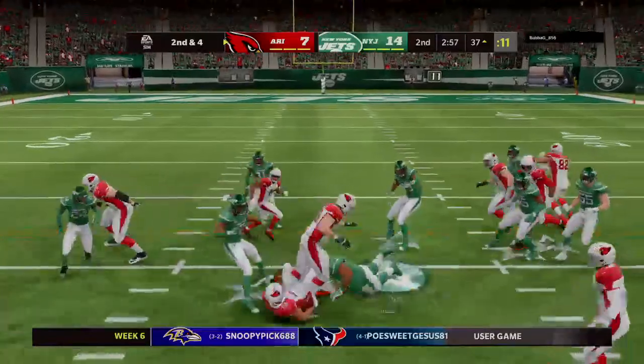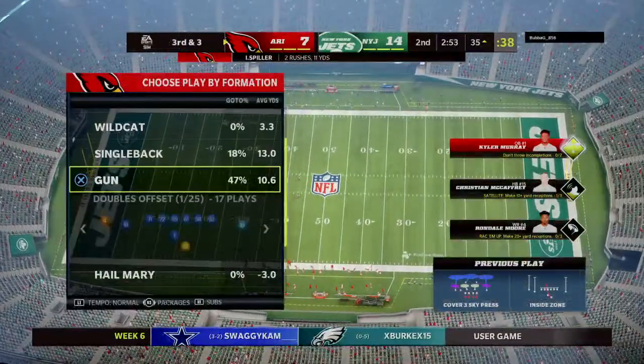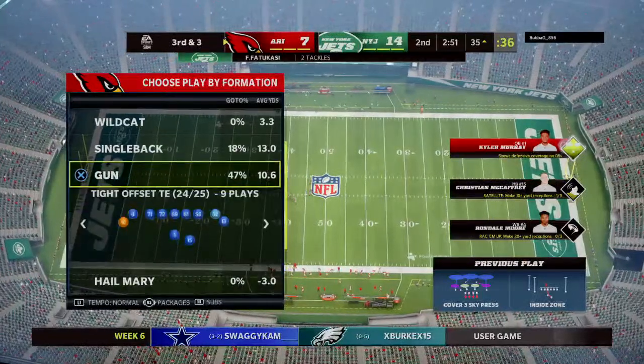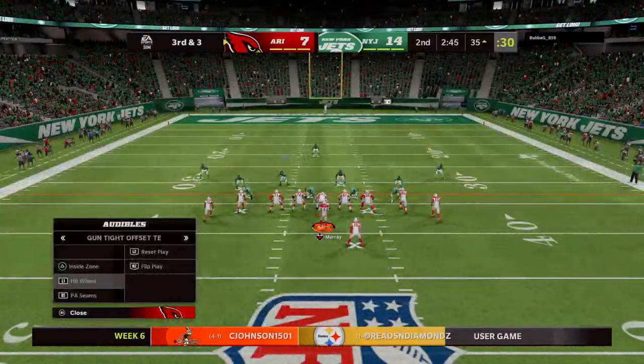From the gun, he'll hand this off. Fighting his way down to about the 35-yard line. A short gain of just over 2 yards as the first half clock dips inside of 3 minutes.